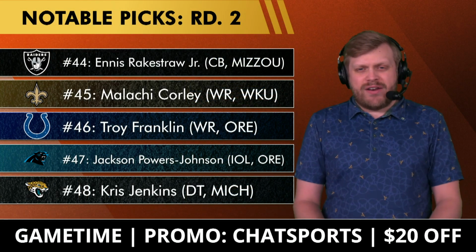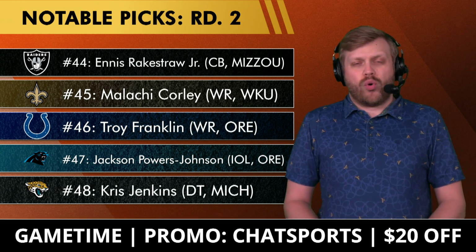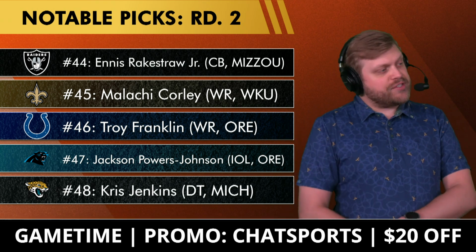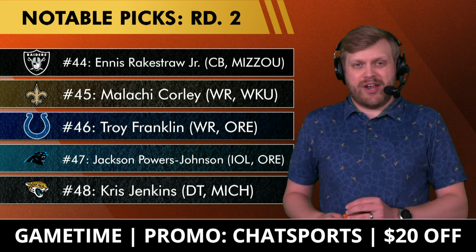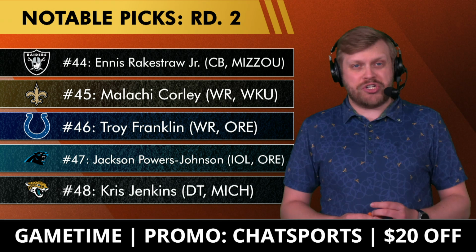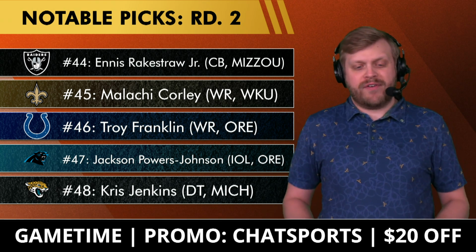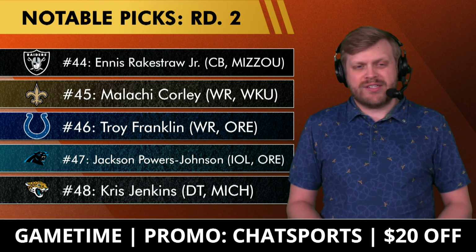Some notable picks in round 2. Ennis Rakestraw out of Missouri off the board at 44. Malachi Corley, 45. Troy Franklin, 46. Stunned to see Jackson Powers Johnson fall to 47. There are medical concerns there: hip, hamstring, and even a concussion history for JPJ. Chris Jenkins off the board. Another defensive tackle goes there pretty early, just to make note of the pick right before Cincinnati.